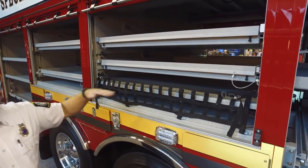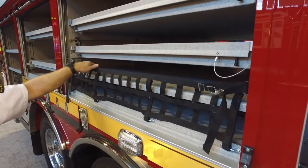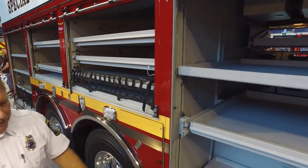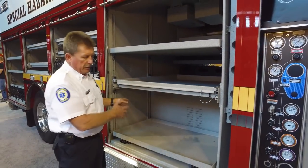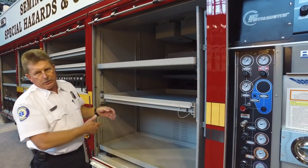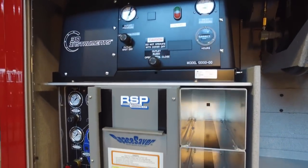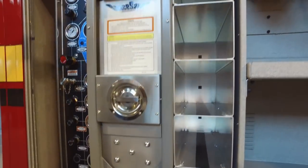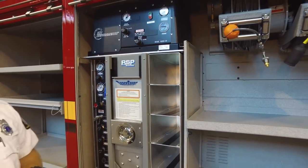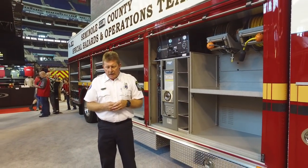Again, this is a transverse, another transverse here. Ground pads will be in here along with the 4x4s. In this compartment, we've got our hazmat supplies, our absorbent, our overpacked drums, things like that we're going to need. All right, our fill station that we put in here is there to accommodate our 5,500 PSI bottles, along with the booster pump, so we can fill air bottles on the scene and provide breathing air for us.